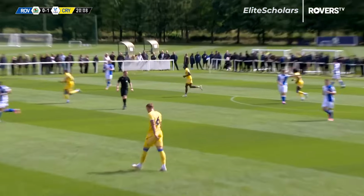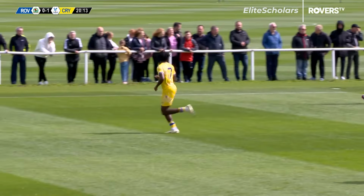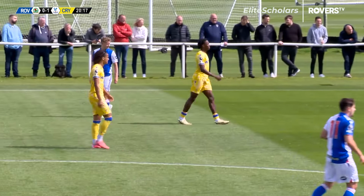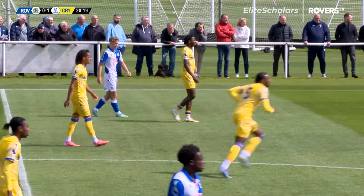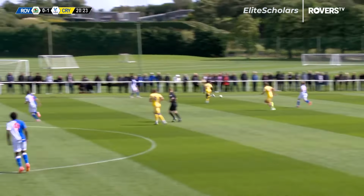And then it just goes maybe a yard or so over the top of Barrett's goal. Again, it wasn't convincing. Rovers not winning the first contact from a set piece. Not the first time that's been said in this game, 20 minutes in.